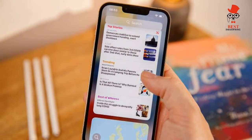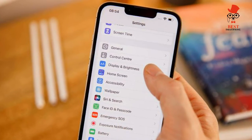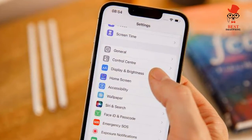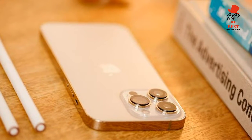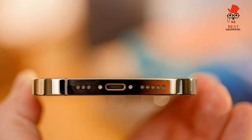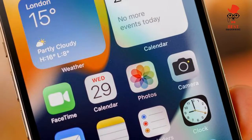That means a familiar notch, squared-off stainless steel sides, and welcome Apple touches like the physical slider to set the phone on silent. Display. Smoother 120Hz ProMotion refresh rate. 6.1 inches OLED with great color. Notch and thick bezel remain.